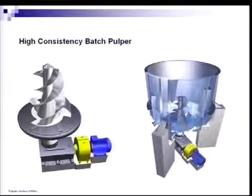Again, consistency in the tub is going to be in the 12 to 15, 18% range. This is a very, very viscous slurry, so it takes a lot of energy. It takes a lot of acumen of the pulper design itself in order to get the pulp to circulate around and actually be defibered. What we're looking for in a high consistency batch pulper is fiber to fiber action, that is hydraulic shear. This is what removes the ink and the debris from the fibers themselves.